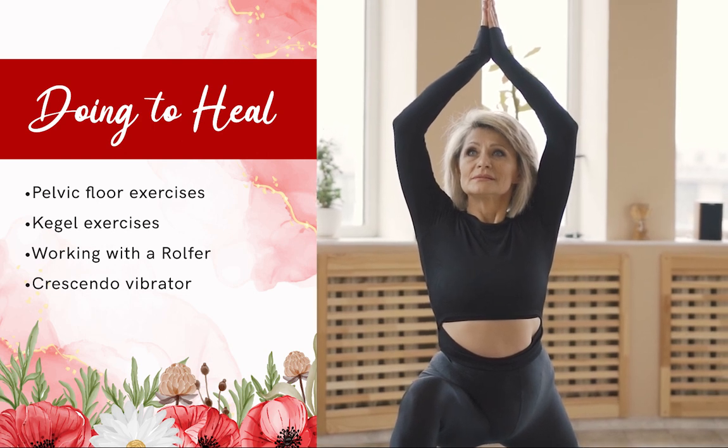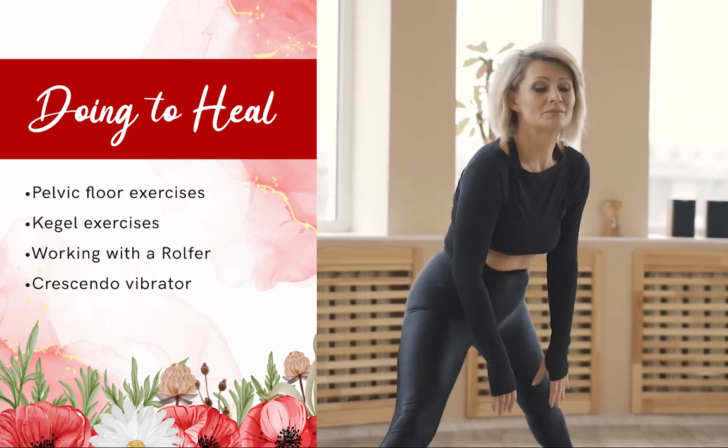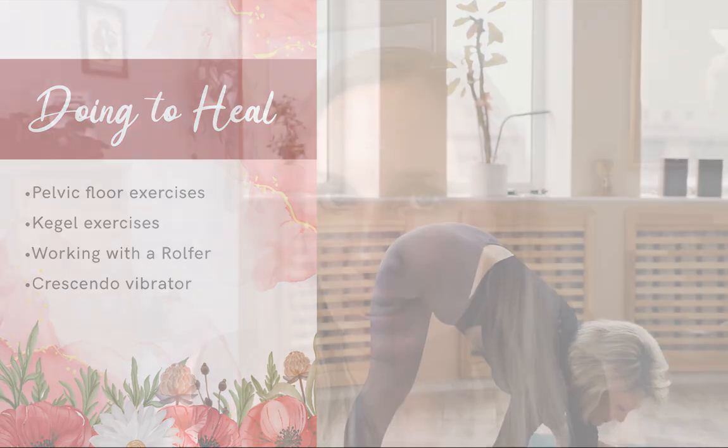Three, I am using the Crescendo vibrator. This particular sex toy has been shown that if you use it 3 times a week for 12 weeks, it is a 5 times reduction of pelvic pain. So what I'm doing with that is I'm actually inserting it intravaginally, and then I'm holding it with a vibratory setting that's comfortable at various areas of my tissue intravaginally. And I think what's happening there is it's actually helping with some of those muscular adhesions. So that can be a really helpful thing as well.